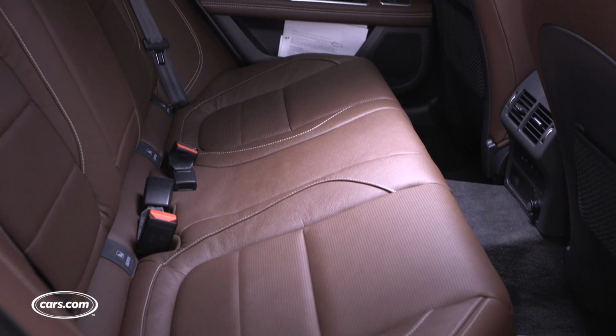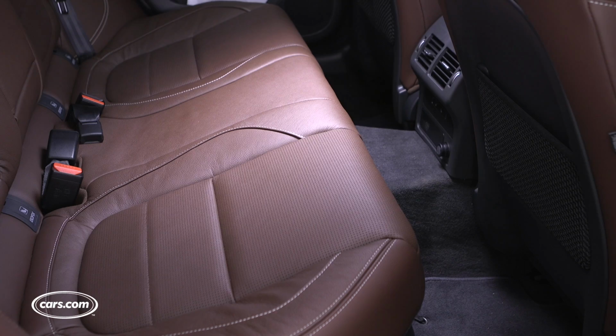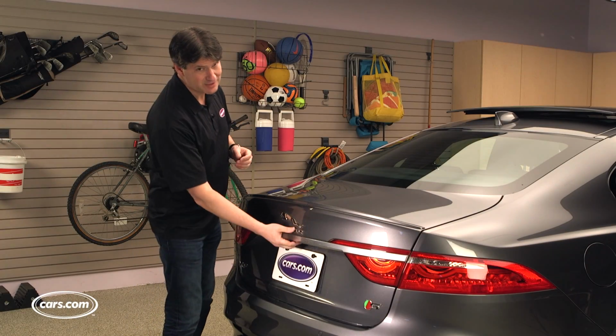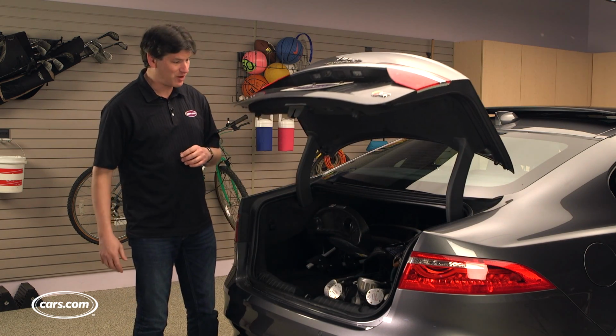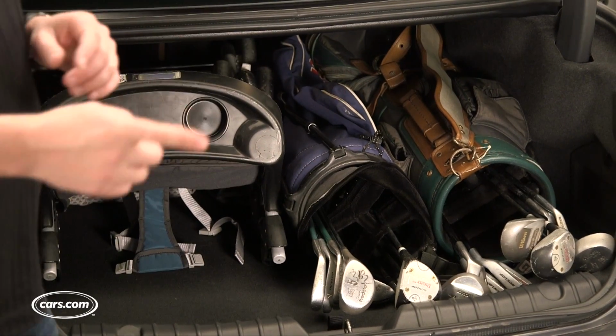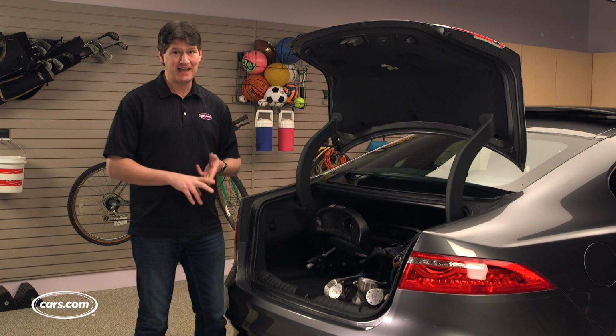And the center floor hump for the drive shaft is definitely tall and wide, which makes the middle seat a little less usable. Now, if you want to take advantage of the roomy cabin, the quiet, comfortable ride, and go for a family road trip, get a load of the trunk. 19 cubic feet, that's 1 cubic foot more than last year, and about 5 more than BMW, Audi, and Cadillac offer.